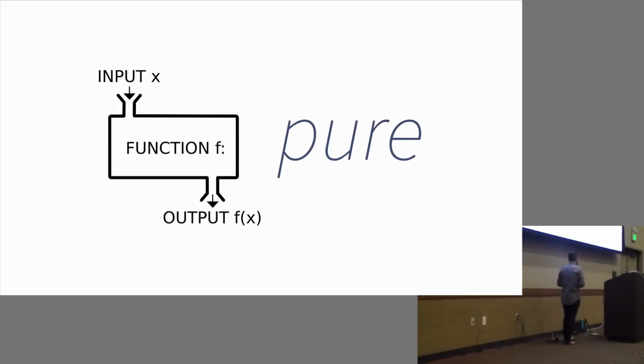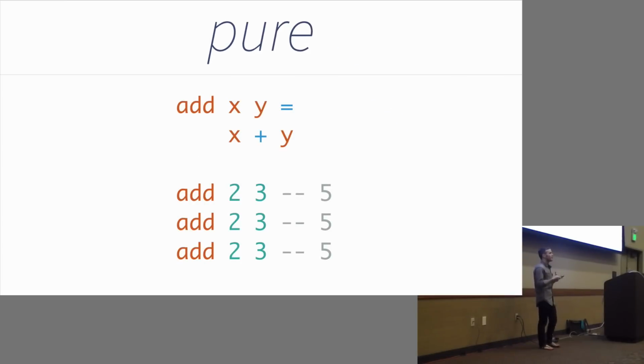So next, Elm functions are pure. And we've already hinted at that. And the idea is, my function only depends upon its arguments. It doesn't depend on global mutable state. And the benefit of that is, it now gives me guarantees about when I invoke my function. For my add function, if I pass in 2 and 3 to it, I have a guarantee because it's pure and it depends only on its arguments, I always get back 5.